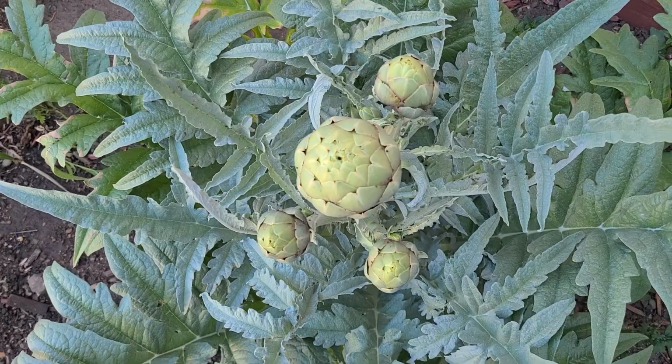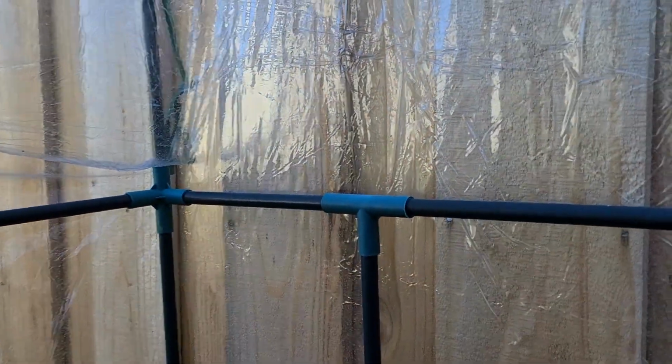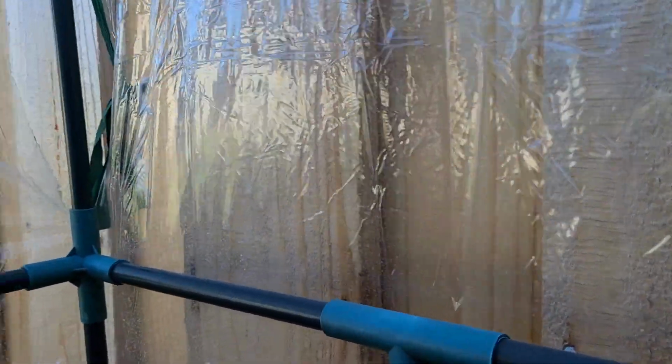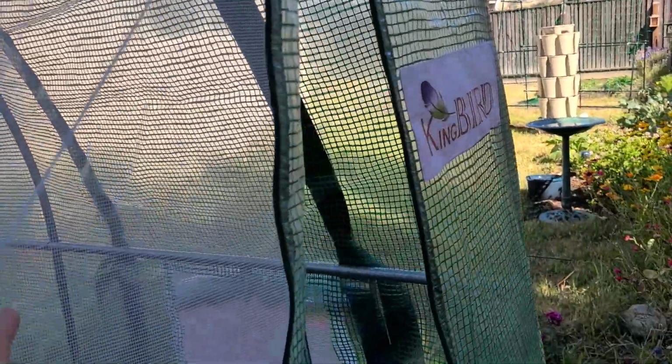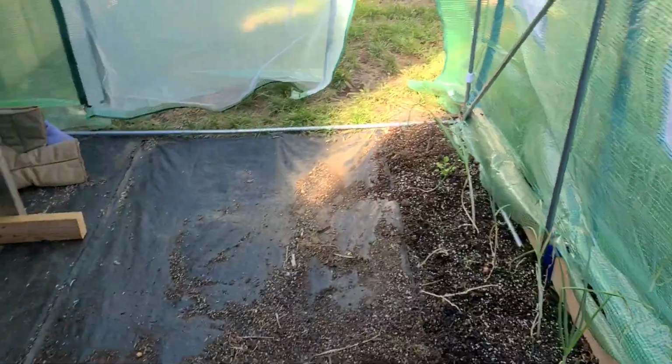This is the back side. Look at them artichokes. Oh yeah, baby. Looking good. This is the old greenhouse. You can see why I needed a new one. This thing didn't last long at all. Oh, I almost fell in. See, it's all ripped up. Anyways, I like this one better because it has the shading on it. So that's awesome. You can put the door down or you can leave it up and have screen so you get some airflow so it doesn't get too incredibly hot in here.